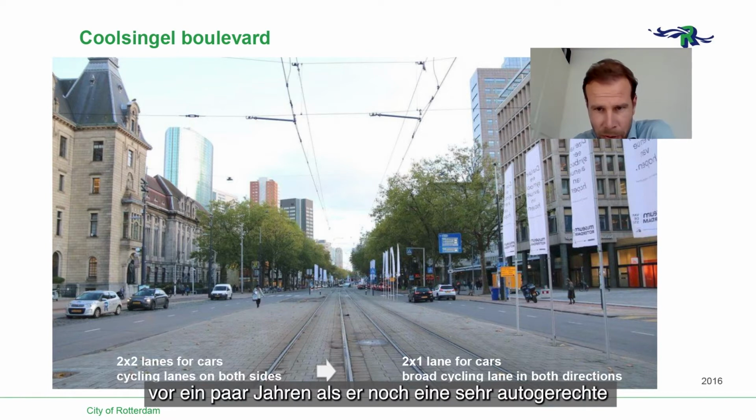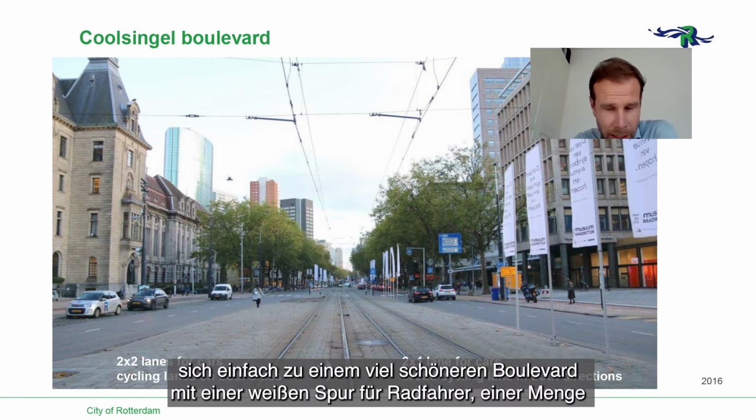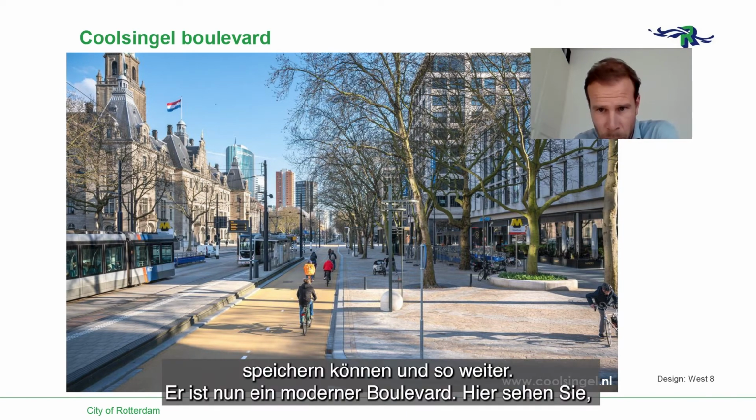You see the image of a few years ago, where it was like a concrete haven for cars. And now we've transformed that. It just opened into a much nicer boulevard with a wide lane for cyclists, a lot more trees, crates underneath the paving that can store rainwater, and so on. So it's a modern boulevard.